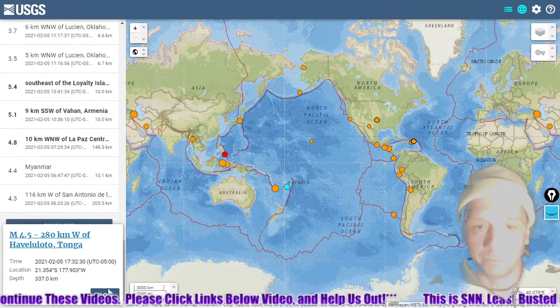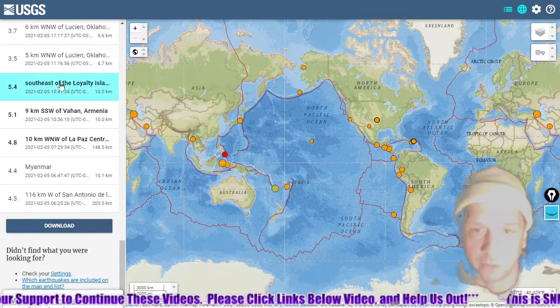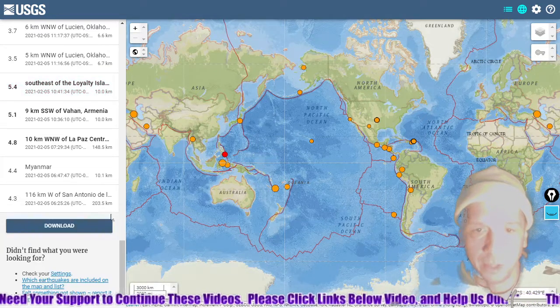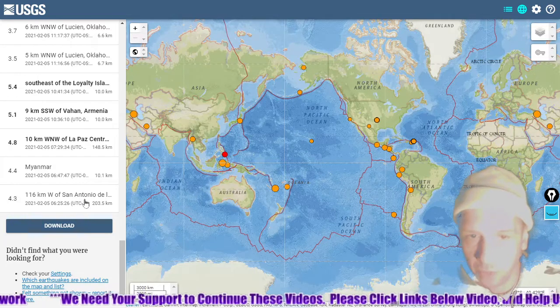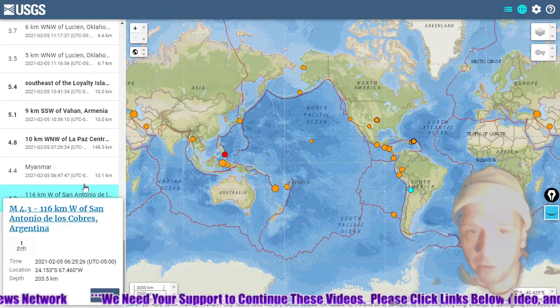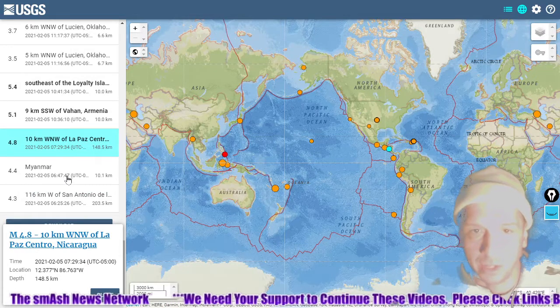Next, looking at earthquakes over the past 24. The largest of the past 24 was this 5.5 near the Loyalty Islands. We saw a few deep quakes, no major quakes, as the 7, 8, and 9 magnitude earthquake drought continues. So here's a deep quake over western South America in Argentina. There's a deep quake in Central America at Nicaragua.